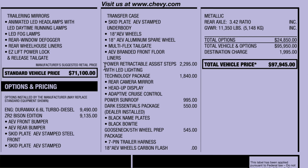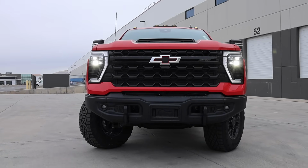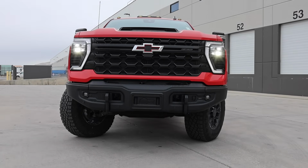It also has the power retractable assist steps, technology package, sunroof, dark essentials, fifth wheel prep. And then you guys see here, destination comes in at $1,995 with a total price of $97,945. So here's the best HD for ground clearance because of this front bumper.